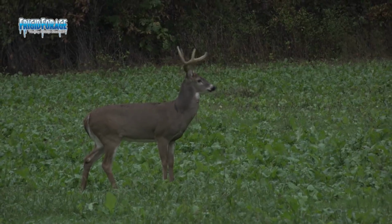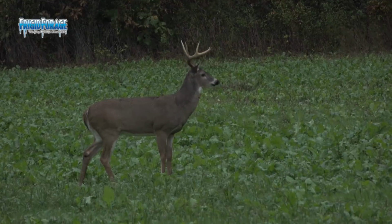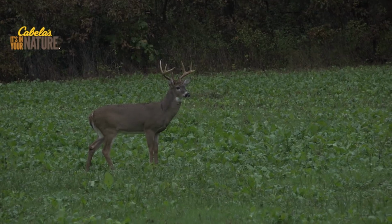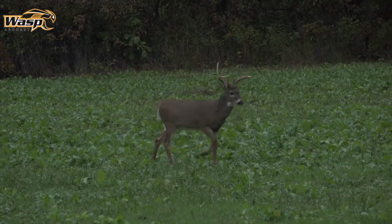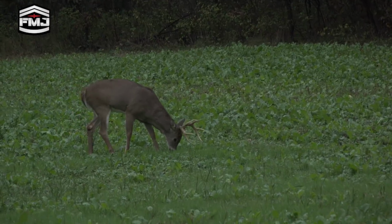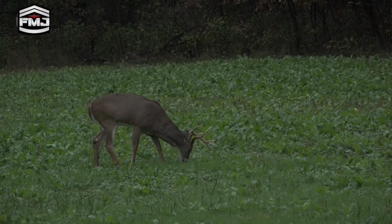You shoot her with him in here? Yeah. You wouldn't know what happened. He's not a shooter anyway. But yeah, if you'd have been a little bit more organized there, I'd have shot her. She's probably about 30 when she went through there. The fawn is at 31. Oh, here comes another doe out from behind him.